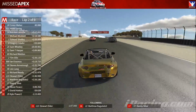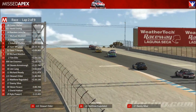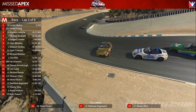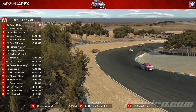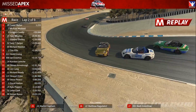And I think it's Stuart Elder that Spanners is about to put a move on. Indeed he has, on the way into the corkscrew. Nicely done. And now he's got John Lang for company. Carsten Lemch, by the way, it looks like he's closing in on the leader. It was 1 second at the start of lap 2. It's much less than that now.